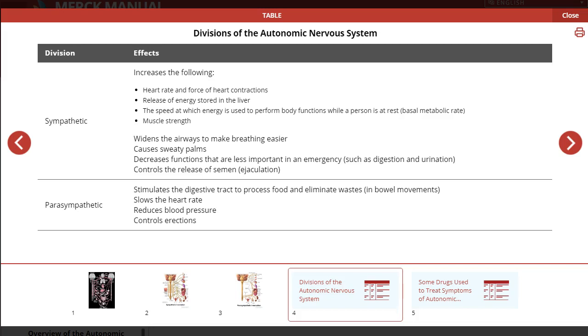So you're sitting there relaxing, and all of a sudden you hear a rock breaking through the window. Well, you jump up and you need your body charged up to see what's going on. That's shifting you from parasympathetic to sympathetic. And to increase muscle strength, right? To prepare you for the event.